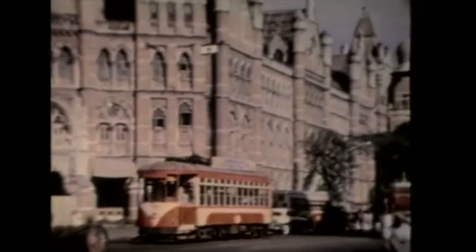The lines serving Tardeo and Gwalior Tank were amongst the busiest on the system, requiring over 50 cars in rush hours. Rare views of the two-axle coupled trains. Action in the Tardeo Gwalior Tank neighbourhoods.